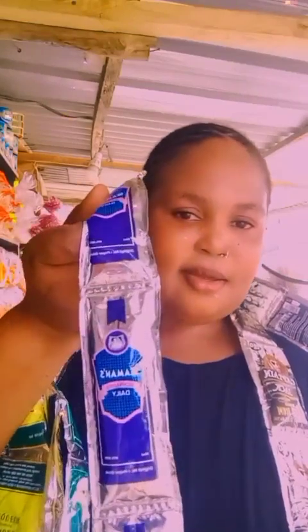That's Blackwood. There's no way you will stay there and not sell these things. They will all go off. That's Eagle sachet drink. Go and do your own market survey. Check what you know they buy. How do you do market survey? Walk into shops. Now that's Happy and it's sold for 15 naira.